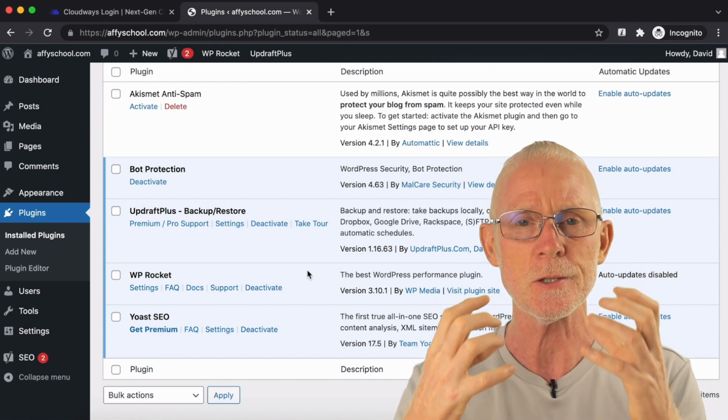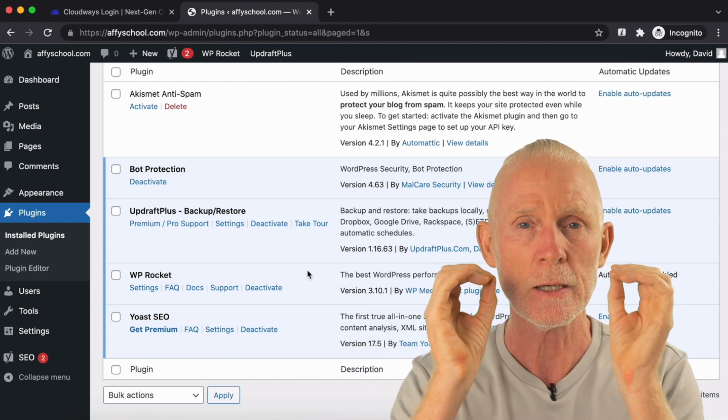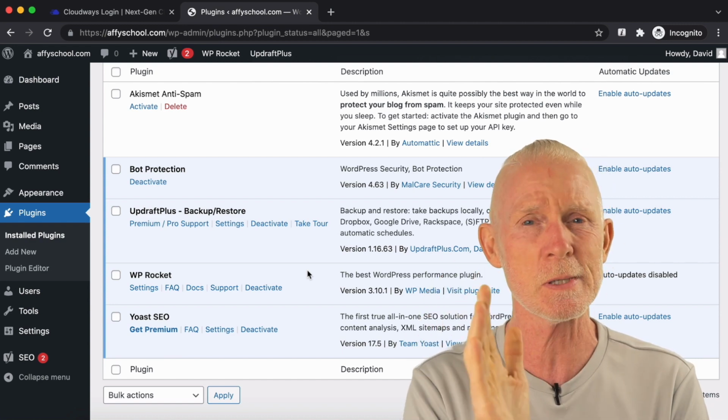What that does is the equivalent of what Breeze does. It creates a cache, local caching. Now, what the heck is caching? This is critical to your performance of your system. You remember the speed test I did at the beginning? Your site was red hot because there's nothing there.